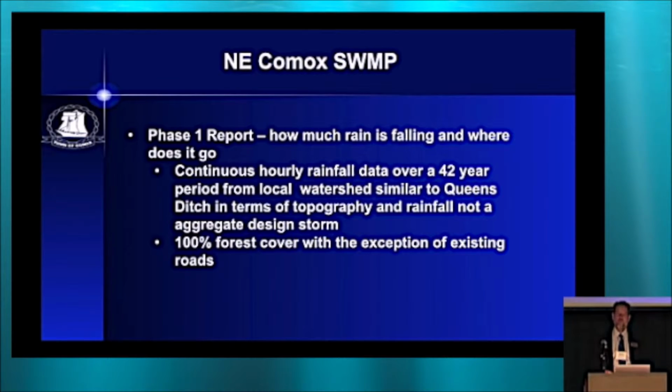Typically, what will happen is they will take a design storm event on a representative or aggregate watershed, and they'll use that data. So it's a hypothetical situation. In this case, what they were required to do was to identify a watershed that had the same rainfall characteristics and topography as the Queen's Ditch, that had climatic data, so that we could tell what rainfall was in the past, and also had flow data. So what we actually got is 42-year hourly rainfall data for the watershed that was used. We also required that they use 100% forest cutting as the pre-development conditions, as opposed to whatever the conditions were as of the start of the study.